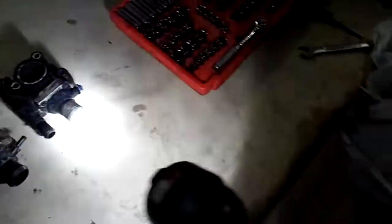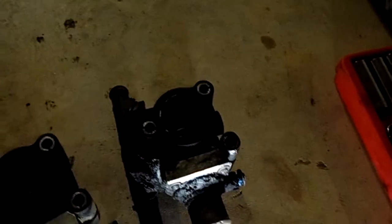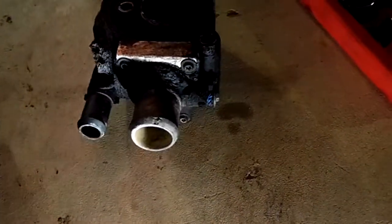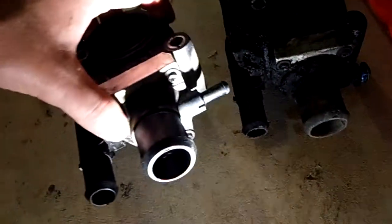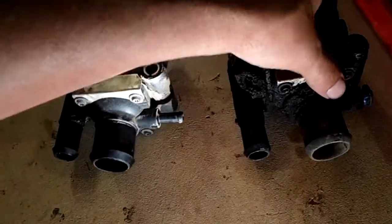But here is a comparison. This right here is the, sorry, my allergies. Complete thermostat housing that bolts to the engine. It's got coolant hoses and stuff like that. As you can see, it is melted pretty bad. It burned up. This is the new one, what it's supposed to look like. You can see it's nice and clean and not melted. So that's no good.